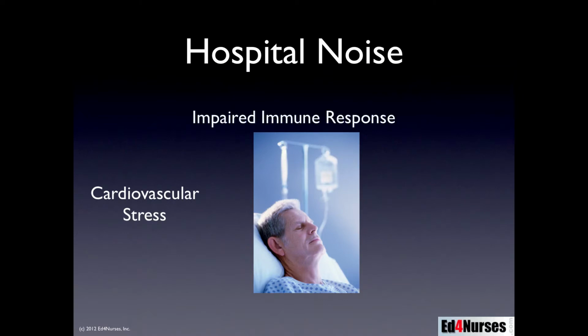Secondly, hospital noise causes impaired immune response, so it decreases the patient's immune response as a result of stress. Next, stress in general, because we're disrupting sleep, we're disrupting the normal circadian rhythm, that 24-hour rhythm that the patient's body has, is going to cause stress in general. There's the release of cortisol and those kinds of things, the stress response. Lastly, it will also lead to depression. We need to have a good sleep cycle in order to work through some of these things that we're going through psychologically and physically in order to have physical recovery and psychological recovery.